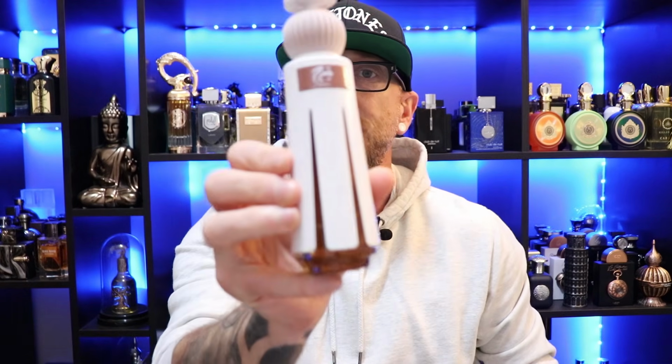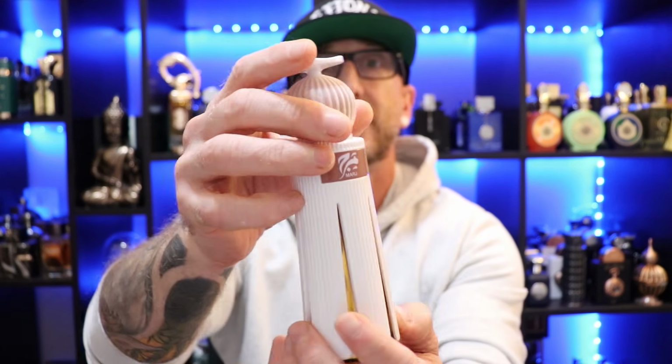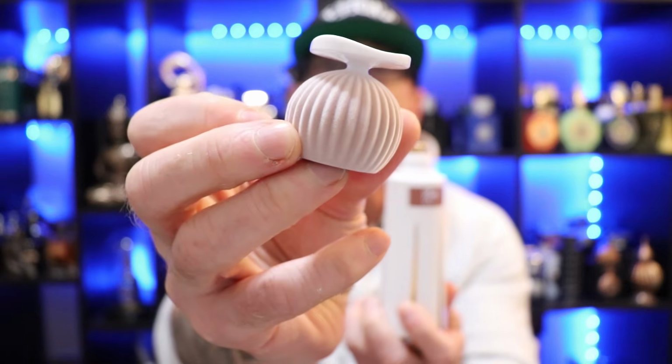Very unique presentation for this fragrance bottle. Very kind of slender, sleek white bottle with, again, a very interesting cap going on to it. So, don't know what to think about that quite, but it's definitely a conversation piece for sure.